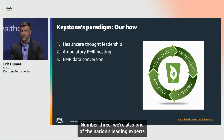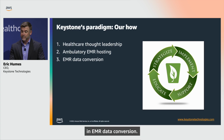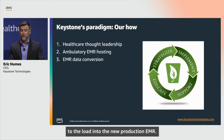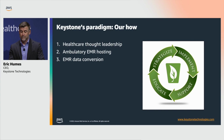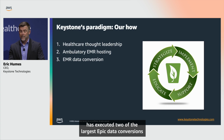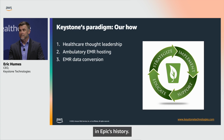Number three, we're also one of the nation's leading experts in EMR data conversion. We handle all aspects of the conversion process, from the legacy system extract to the transform to the load into the new production EMR. I'm proud to say that our Bridges certified team of data architects has executed two of the largest Epic data conversions in Epic's history.